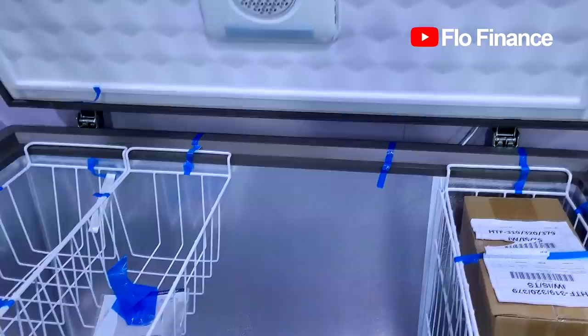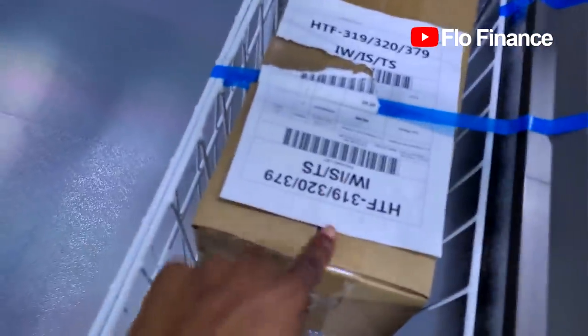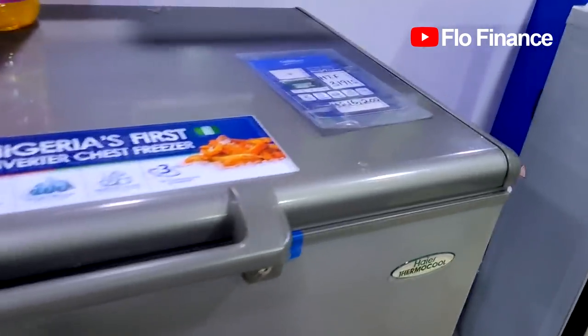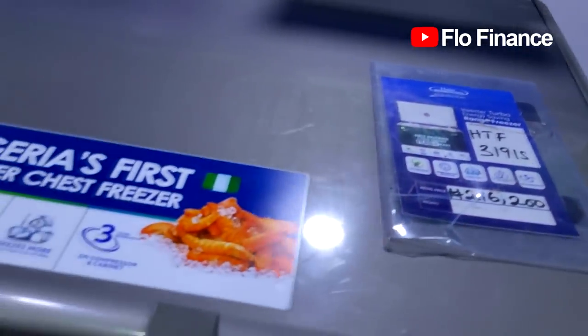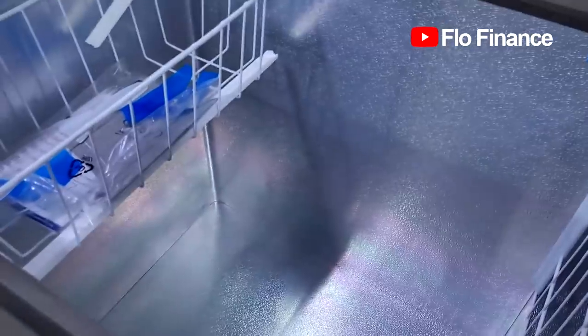Let me show you the inside. Can you open the inside again? So this is the inside. It has 3 baskets. Wow, that's a lot. And this is the rollers, so you don't have to carry it. And then this is the shorter size. This one is 319. Is that 319 what? Is that the length? No, liters. Okay, liters. 319 liters. And this one is 379. Okay, so not a lot bigger than this one.